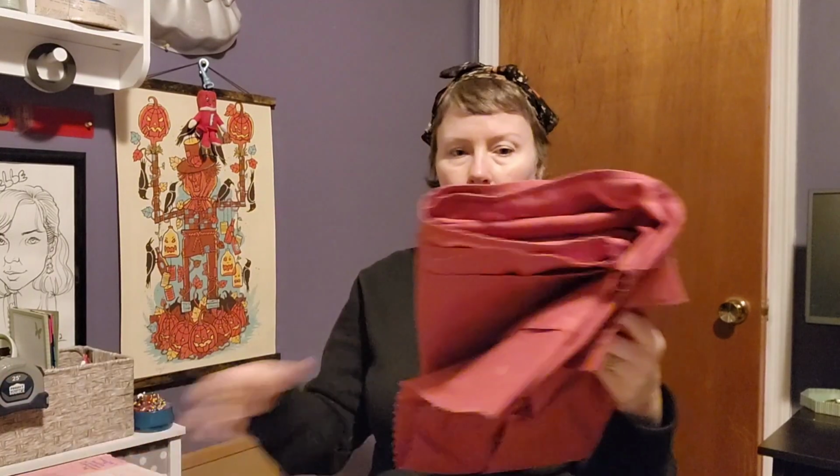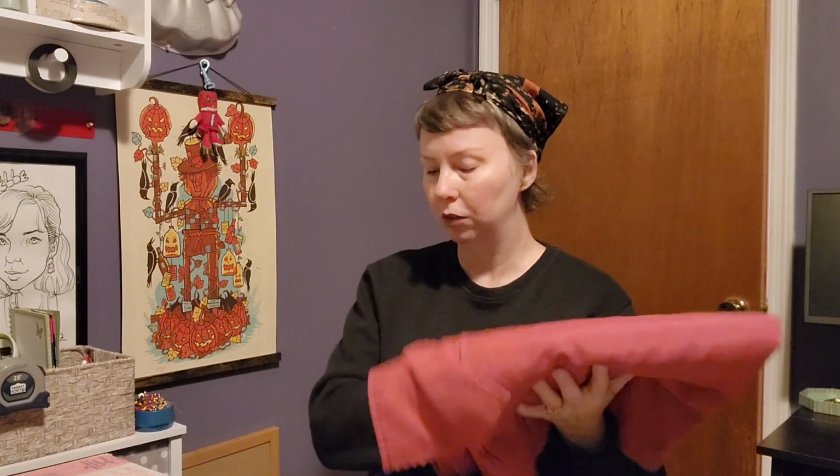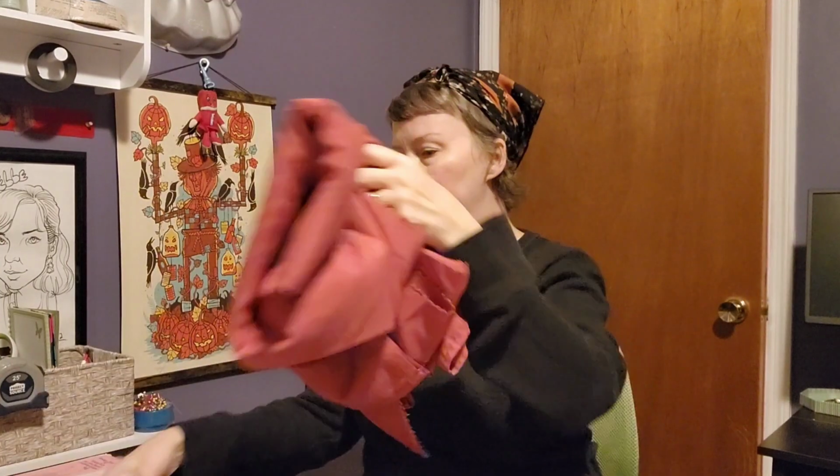For the muslin of this one, I definitely want to do a muslin of this. There's no way, even with as easy as these look, there's no way I'm going to cut into this fabric not knowing how these are actually going to fit or how they sew up. So this was in the free bin at that Smart Arts and Craft thrift store that I go to up in Nashville. I think it's just a curtain, or it used to be a curtain or something. But it's just a little cotton, and I thought that would make a very good muslin for these pants.